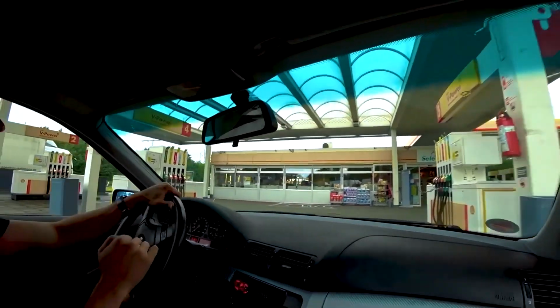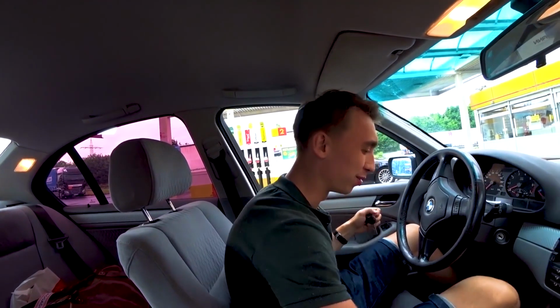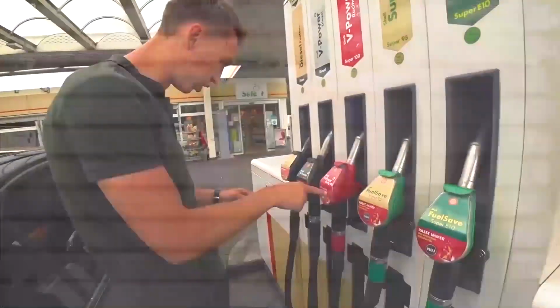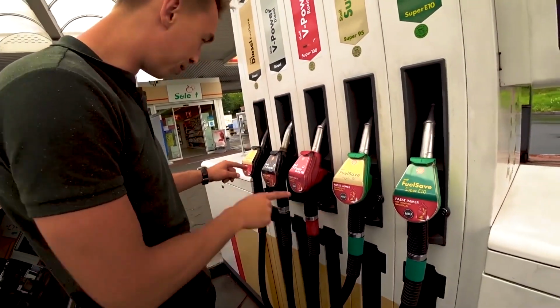Filling your car up in Europe is a rather unpleasant process. Unlike Russia, since gas prices are way higher. I don't even know how much it costs, but we're about to see how much we spend on a full tank. 100 octane? Diesel? Why are there 2 diesels?